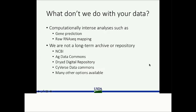What do we not do with your data? Currently, we do not do additional computationally intense analyses, such as running gene prediction on it or doing RNA-seq mapping. We just currently don't have the capacity to do that for all of our organisms. Secondly, we're not actually a long-term archive or repository. We're a workspace, so it's much more dynamic and volatile data that we're working with. There are a lot of good options out there, including NCBI, the Ag Data Commons, Data Dryad, CyVerse Data Commons, and a lot of other archives and repositories available.